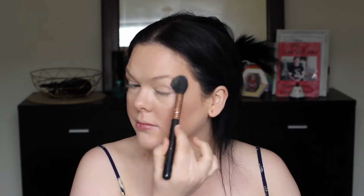Not really. But you see, it gives you a really nice soft glow when you use this kind of brush. I'll just use the F35 by Sigma. Pack it on there. I mean, when you build it up, it really does go all the way. Oh, wow. No wonder this was so popular when it came out. Remember when Whisper of Guilt came out? And they were like, it's limited edition, it'll never come back.